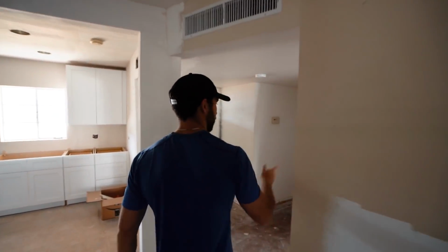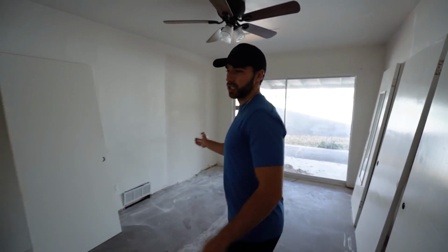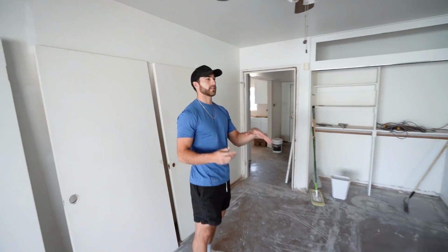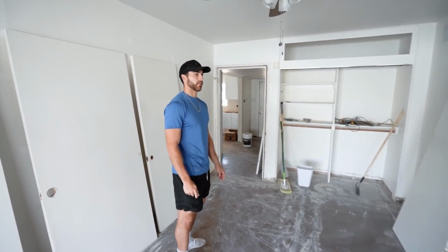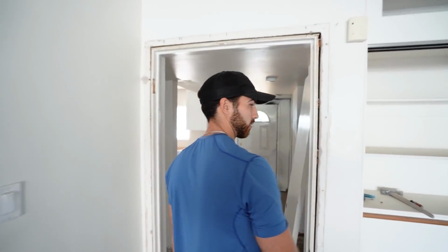And then this wall right here, you guys remember this? Yep. This used to be a Jack and Jill bathroom. But we're gonna make that far bedroom a master, so we closed it off, and this is a separate bedroom right here that is gonna have access to the guest bathroom, and then the master on the other side of this wall is gonna have their own bathroom, which I think will be really nice.